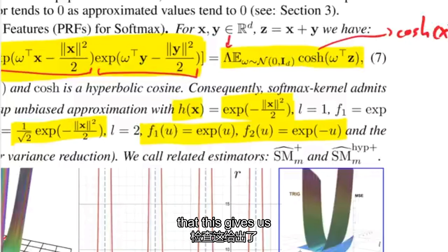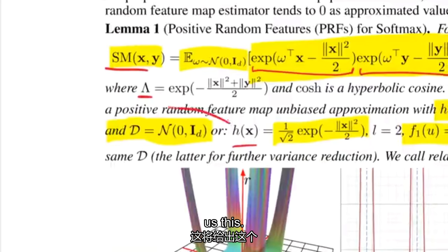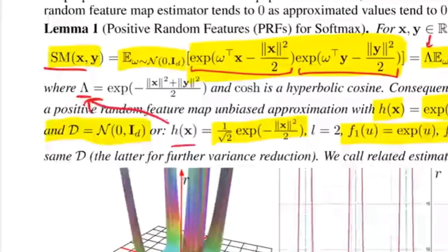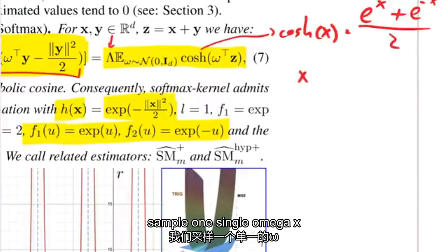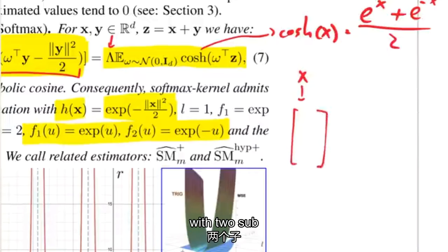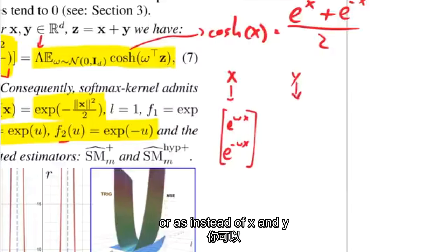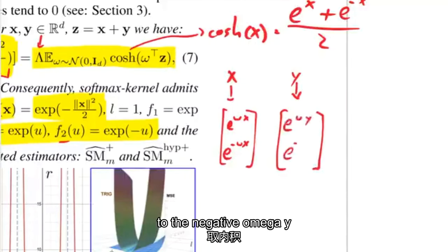And we can quickly check that this gives us the same thing. So these h functions, if we inner product them, that's going to give us this, what is that even? Lambda, is that a big lambda matrix right here? And our vector, let's just say we sample one single omega, right? So we have our x, we sample one single omega, so x is going to give us a vector with two subvectors, since we have two functions. Each subvector is of length 1. So the first is going to be e to the omega x, and the second entry is going to be e to the negative omega x. If we put in y through the same, or as instead of x and y, you can think of queries and keys, that's going to be e to the omega y, e to the negative omega y.